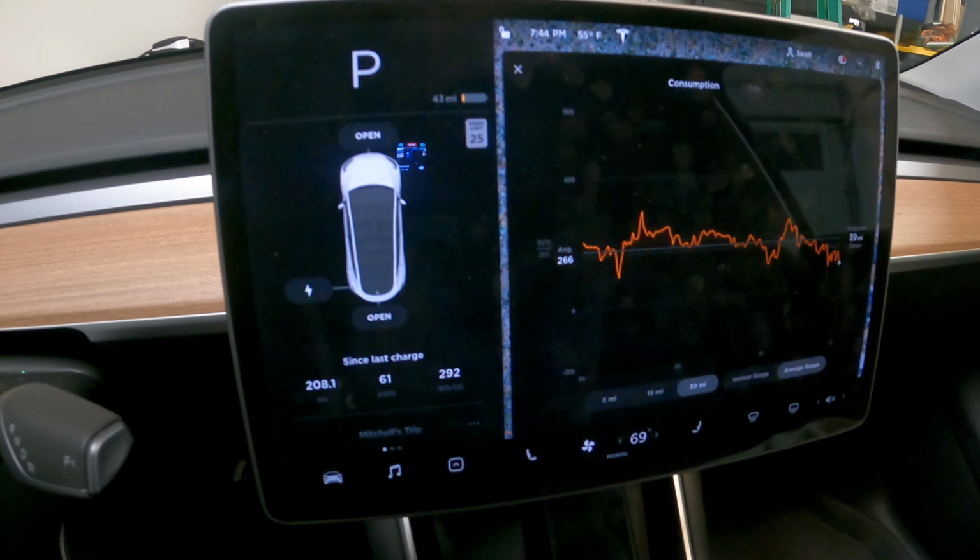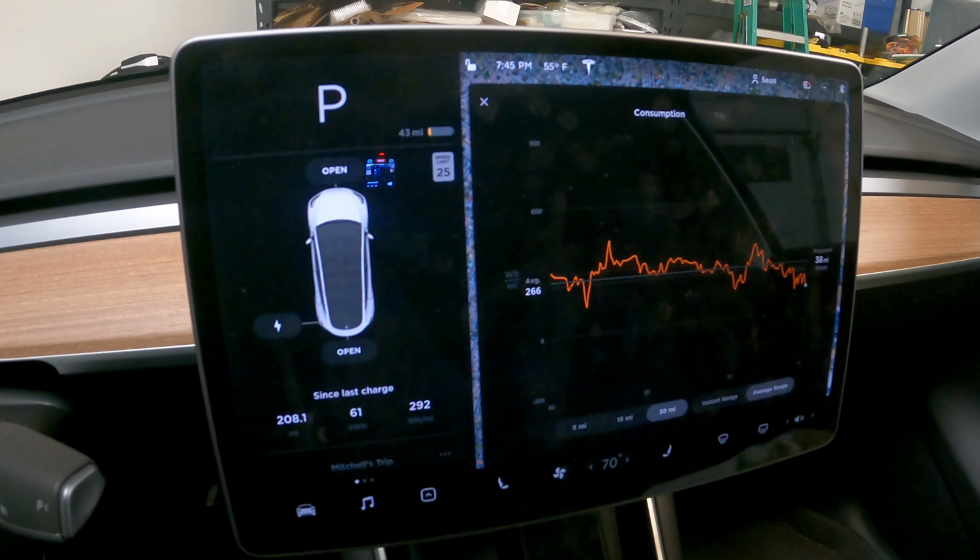Overall, good trip. I made it there and back without any issues, not having to stop along the way. My wife appreciated that.